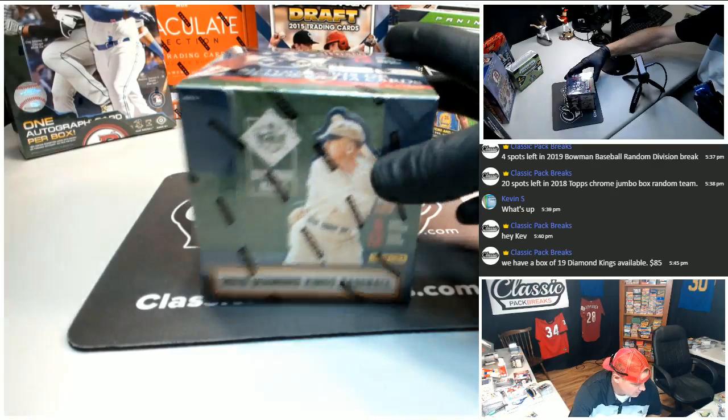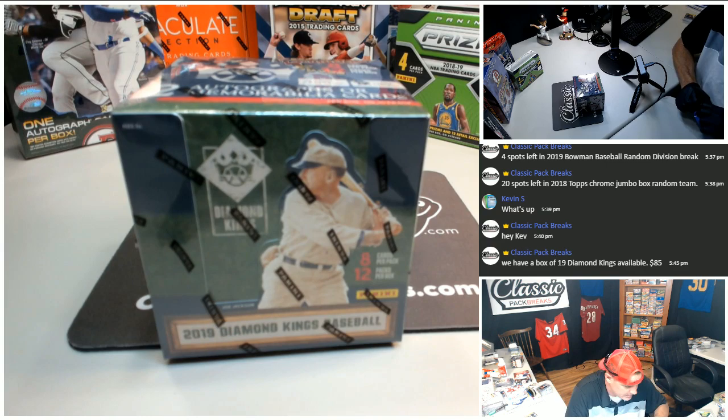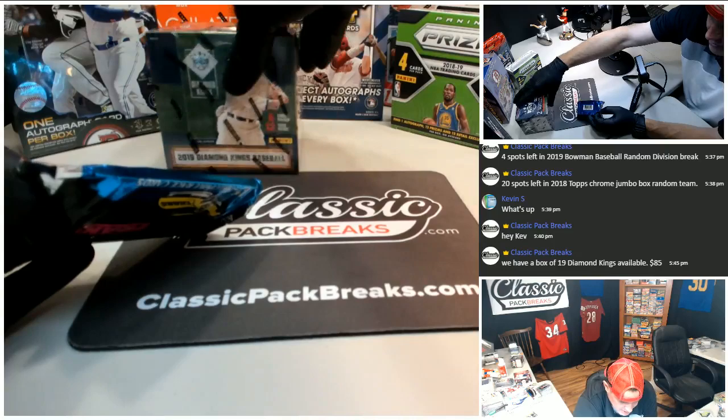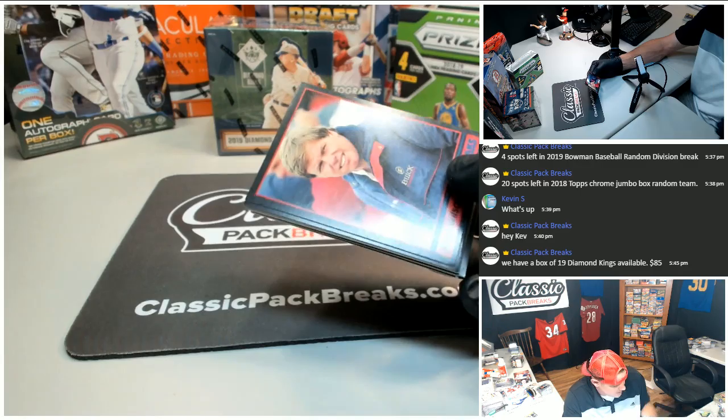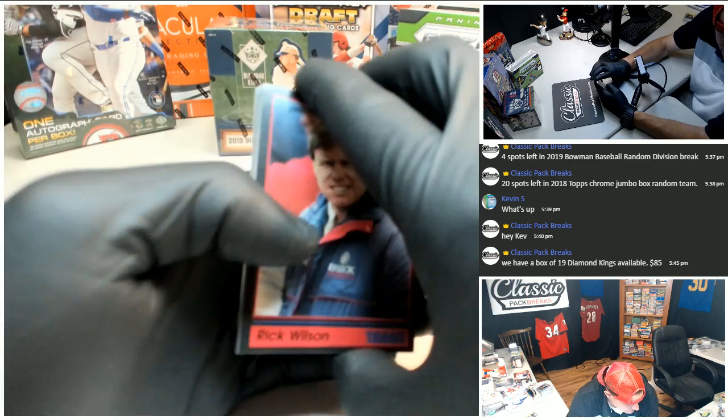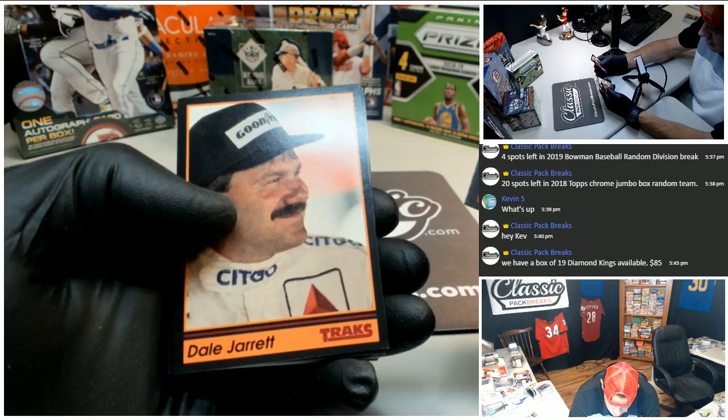There they are. We got some crazy cards out of there. Ernie Banks patch auto we got. Also got an Aparicio patch auto out of there. And what was the other one? Vlad Jr. patch auto.